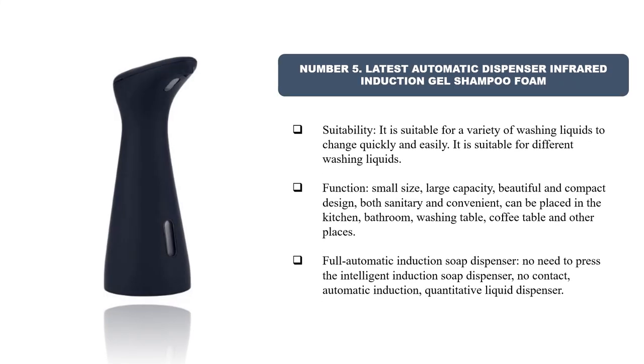Number 5. Latest automatic dispenser, infrared induction gel shampoo foam. Suitability: it is suitable for a variety of washing liquids, to change quickly and easily. It is suitable for different washing liquids.